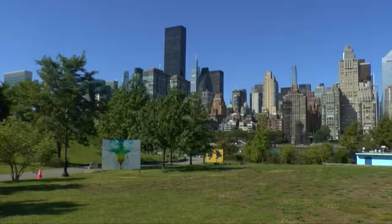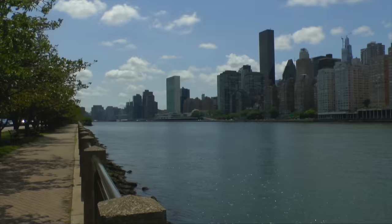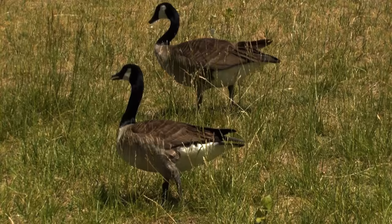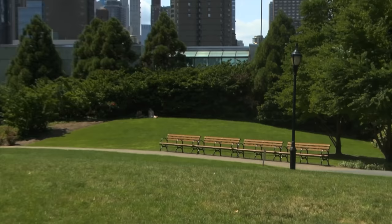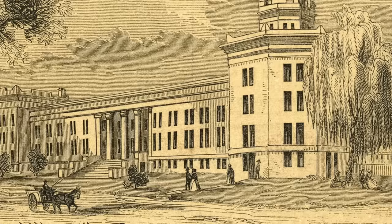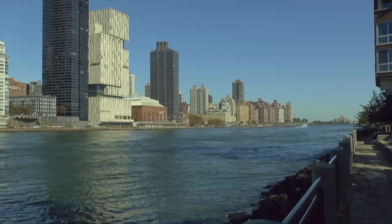It offers stunning views of the skyline, a tree-lined promenade that's almost never crowded, practically no traffic, and a peaceful vibe worlds apart from busy Manhattan. We'll take a look at some interesting places on the island. It was once home to an insane asylum, a prison, and a smallpox hospital. But it was transformed into a residential oasis for the middle class.